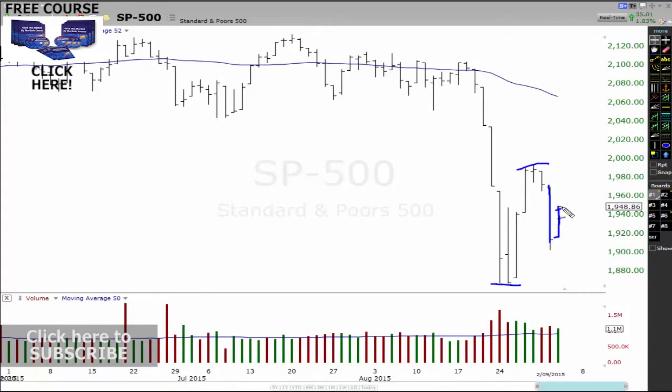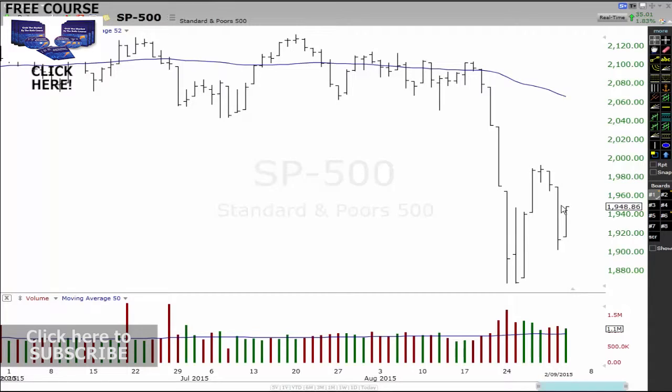Direction means it's opening and closing. For example, if this was an up bar, you'd want a higher high and a higher low compared to the previous day's bar. We have a higher low, but we have a lower high, so it's an inside bar. There's not really a true strong decision there. So we could get that tonight, or we could get that over the next couple of days. It's quite possible to get that.